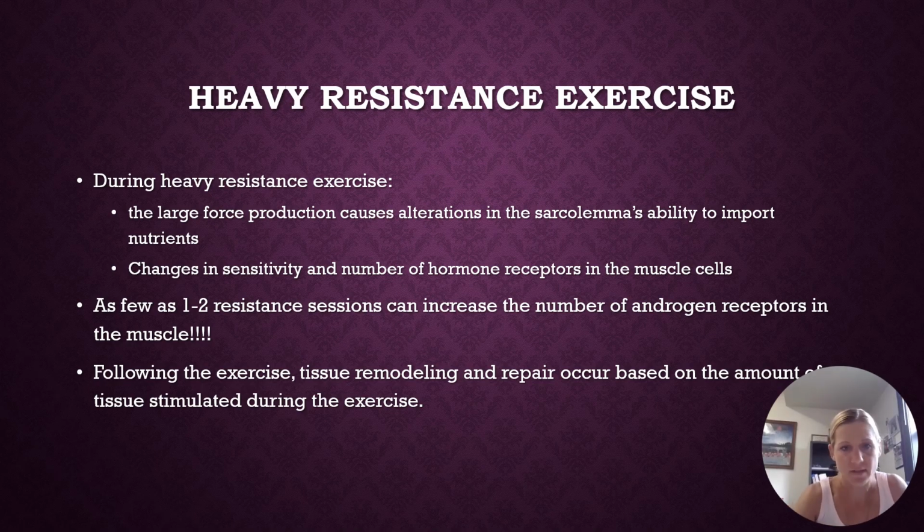So when we think about heavy resistance exercise, again, this is going to be the greatest stimuli for us from an endocrine perspective. And so during heavy resistance exercise, large force production can cause alterations in our ability to import nutrients. And due to these sensitivities, there's a number of hormone receptors in those muscle cells. And the idea here is that with this chronic resistance training, we're able to upregulate those particular receptors, which will allow us to improve our tissue remodeling and repair, and allow us to continue to improve the quality and efficiency of that particular muscle.